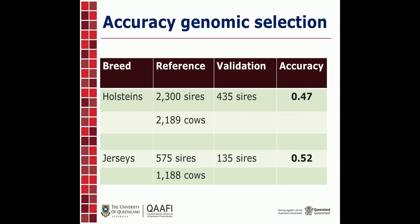And those bulls all had daughters on which we had this heat tolerance phenotype. So what we've done is predicted how heat tolerant those bulls should be, what their genetic value for heat tolerance should be, and then we've lined it up with how heat tolerant those bulls' daughters actually were. So we've predicted their heat tolerance and then correlated it with their daughters' actual decline in production. And that's what this number here is. That's the correlation between your prediction and how heat tolerant their daughters actually were.